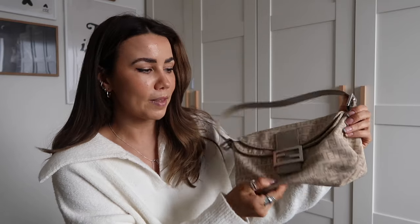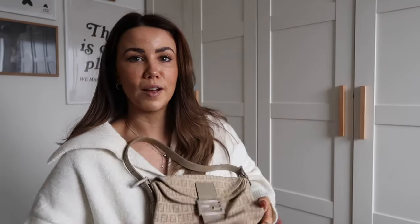The only thing I will say about this one is it's really hard to show because it's obviously fabric, so I don't have anything in it at the moment. I probably should have stuffed it with something, but this one's a really cute one for every day. Love the color of it. I think this retails on secondhand websites for roughly between £600 and £900, but I could be wrong. It could be more, it could be less, I don't actually know.